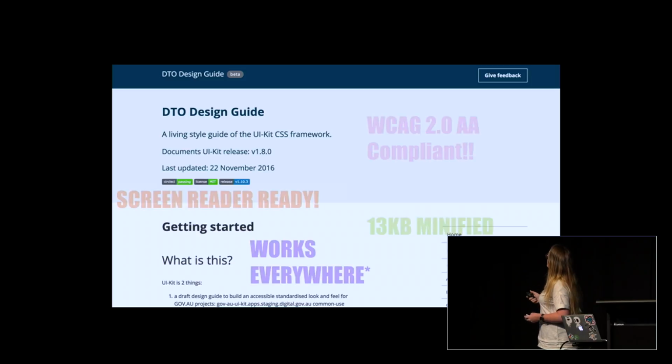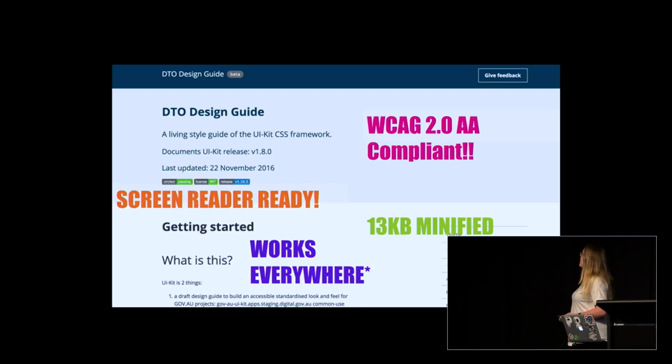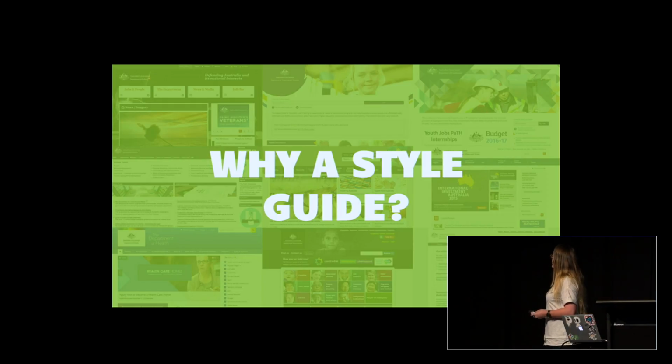So this is what we came up with. It's screen reader ready. It doesn't look very glamorous, but it's quite small and it's fully WCAG compliant, and it works like almost everywhere, which is hard work.